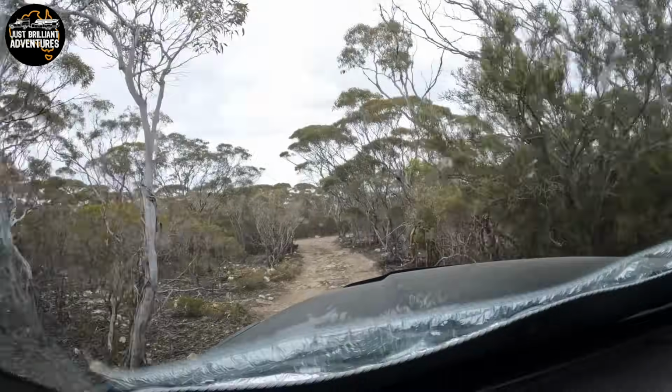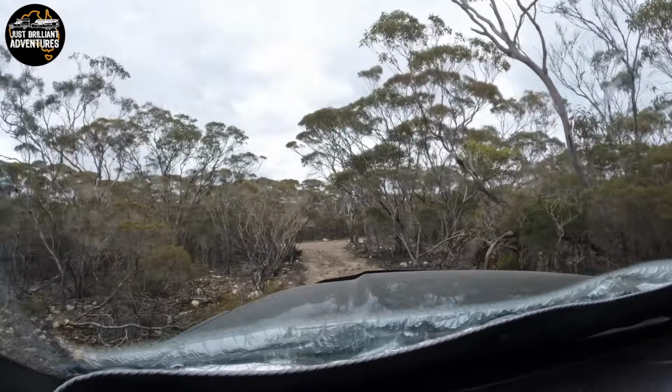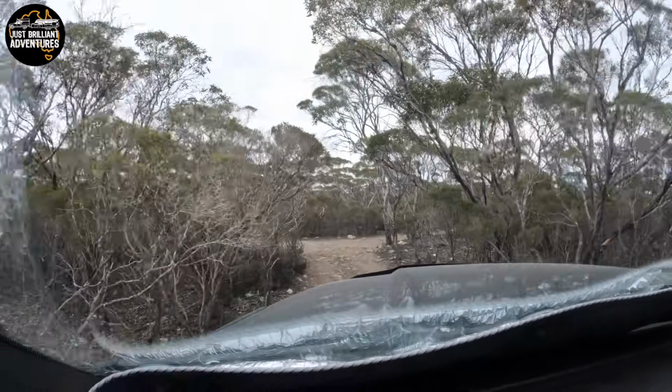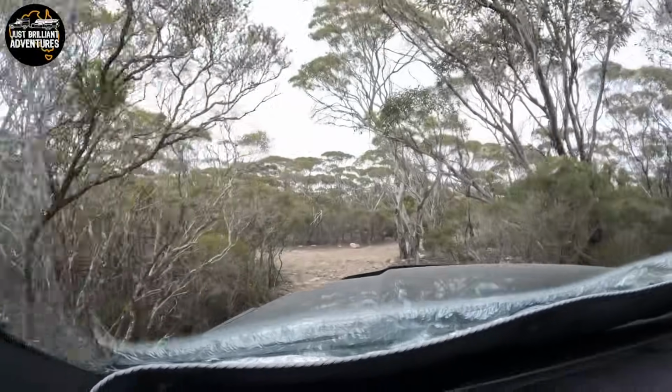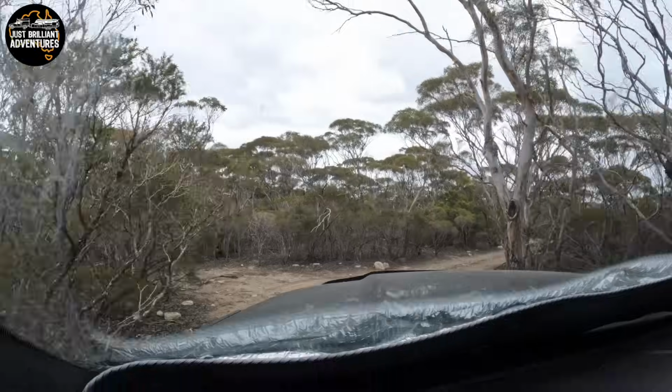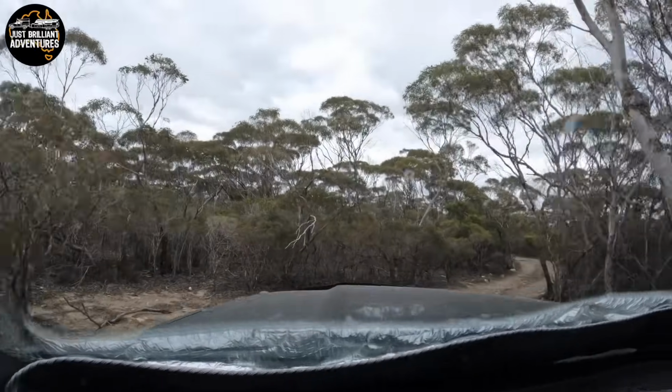Oh, Jesus. And we only had 300 meters to go when we were coming in. We thought, yes, we're at the end. And now we've got to go all the way back, another 2 kilometers. But it's all about the adventure. At least we didn't get bogged.